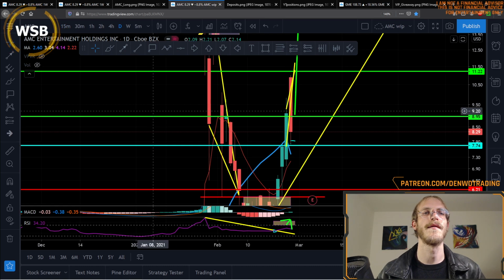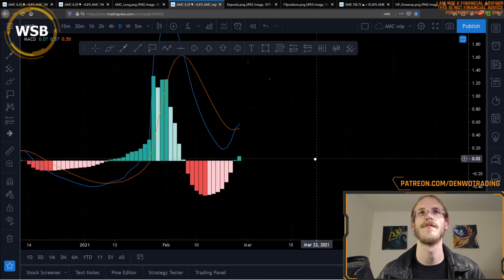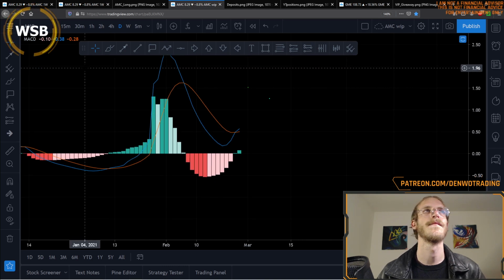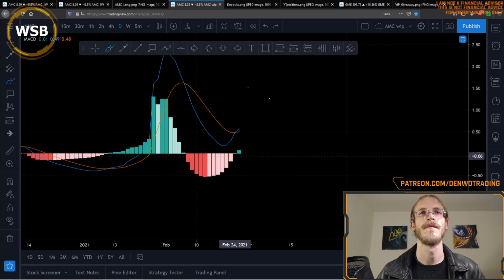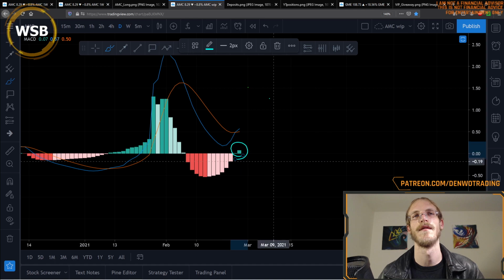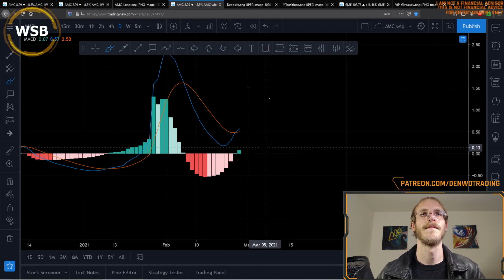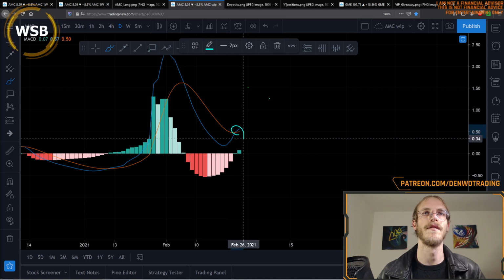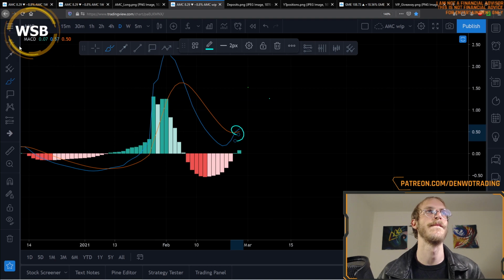Now, on the MACD, we're seeing some more bullish momentum now. I like the sign of this. I like the look of that. We're beyond just this one small bar. Now we have an actual decently sized green bar there. We do see a crossover on the moving averages for the MACD.